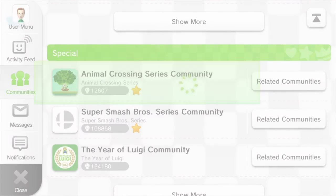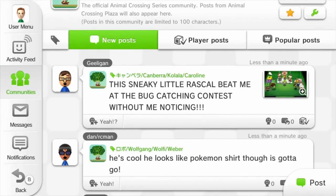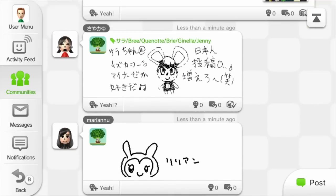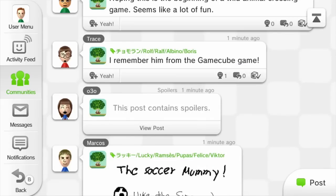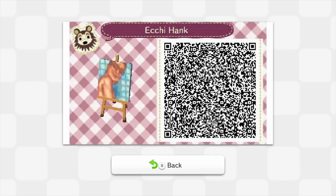But if you go to the series community, this is really cool, because look, you can see all these posts. People will post their screenshots on here from the 3DS game, and you'll also see Japanese posts in here too, with little drawings. But if I can find one of these, there should be some QR codes in here. Here's one. I don't know what this is, but let's click it. It's a creepy Hank Hill.